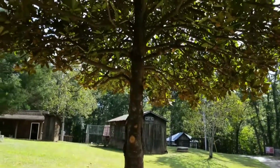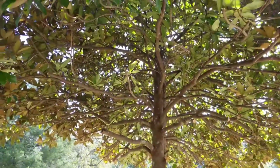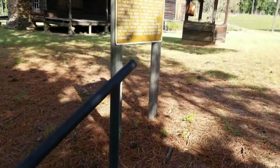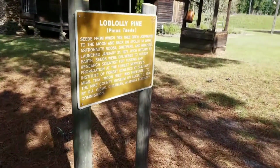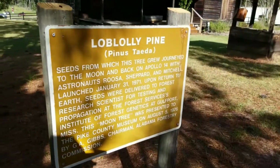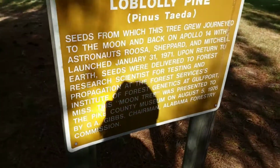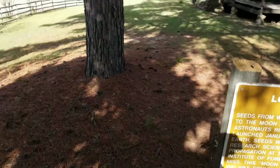Would you look at the size of this magnolia tree? Well, there's no magnolias on it, but it is a magnolia tree. Here we have the wow, how do you pronounce that name? Oh, I thought it was the house. It's a pine tree. That's what we'll call it.